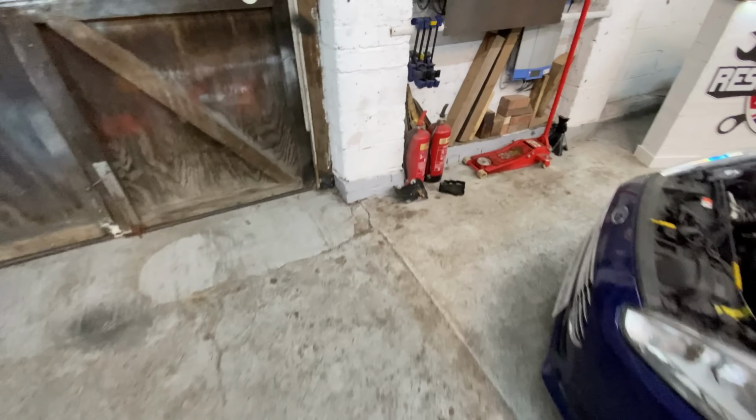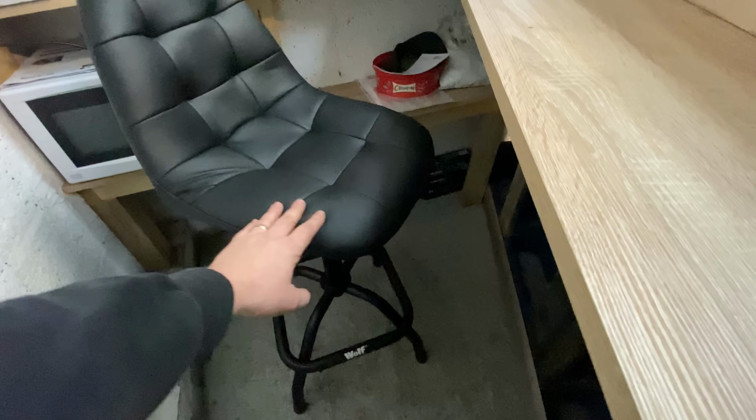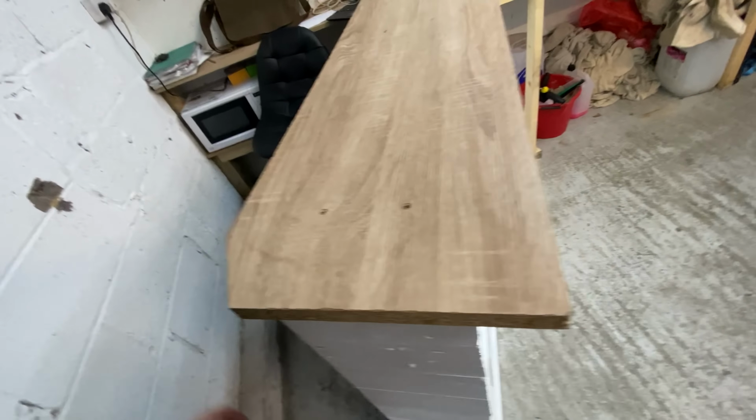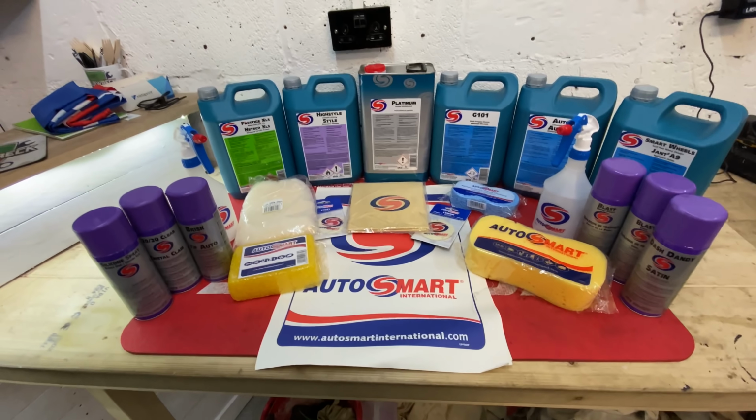Let me just show you a couple of bits that I got for Christmas. And the first one is here. A nice little stool. So yeah, just a nice little seat to go with my area. So that's good. That's all done.